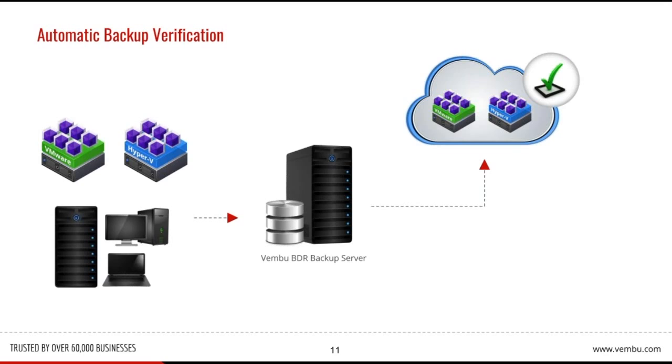So it will mount all those volumes, like C drive, D drive, or E drive, and it will tell you the status of the mountability. Say all those volumes are mountable, and you have the option to restore all that data from all those drives. So it will tell you the backed up data is actually recoverable during the disaster. So you will not be surprised when you try to restore a VM's data and you see that the data is corrupted on the storage itself.